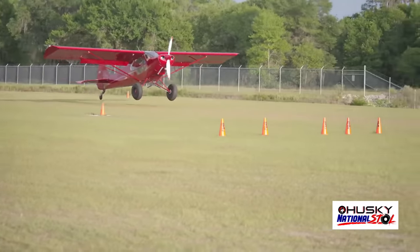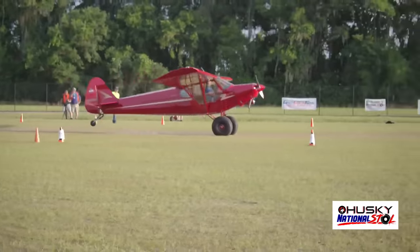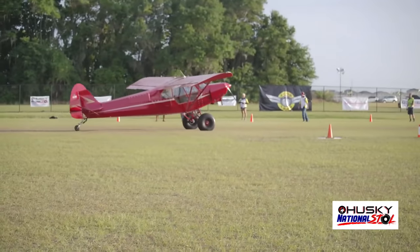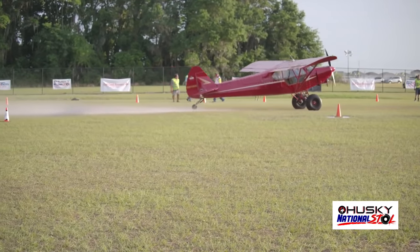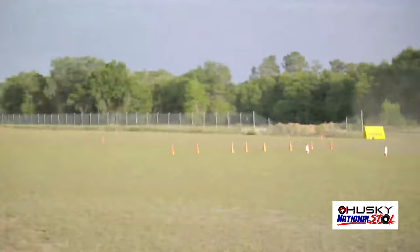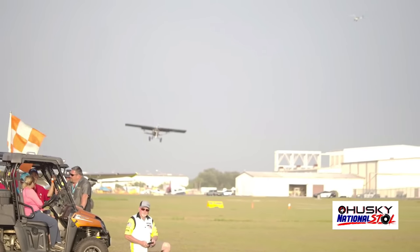I like the red paint job. Nice. He got in. If he can get it stopped. That's Amir Bayani. Amir Bayani with a beautiful red Super Cub.